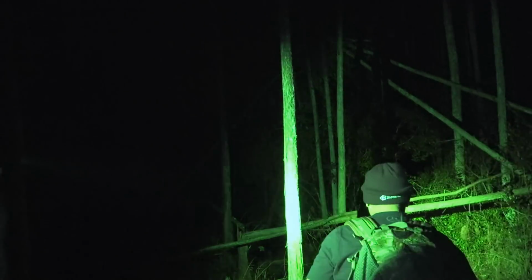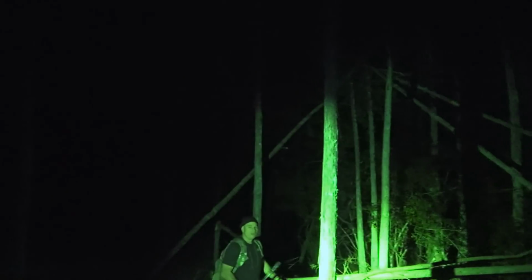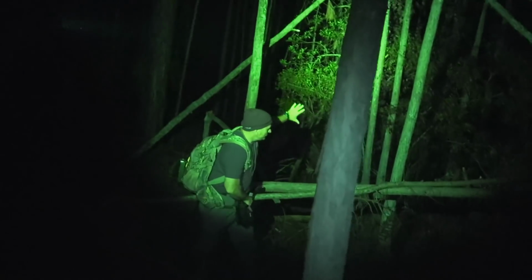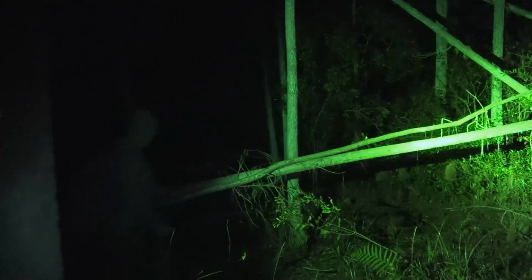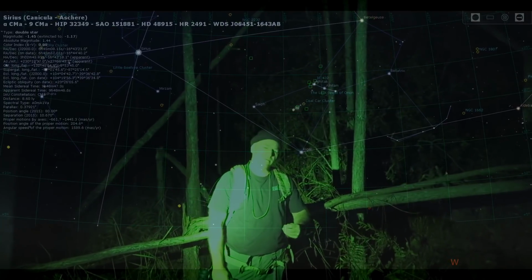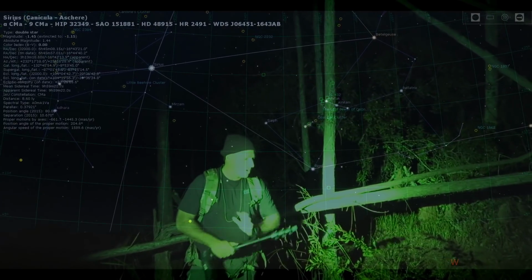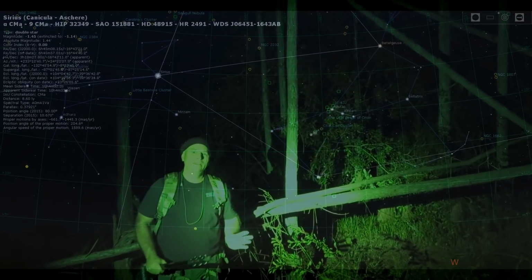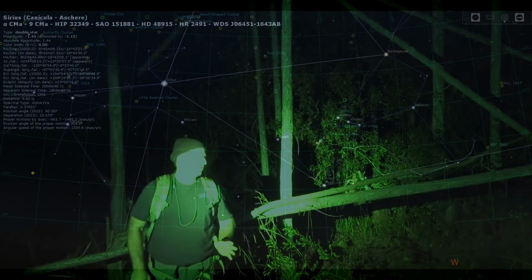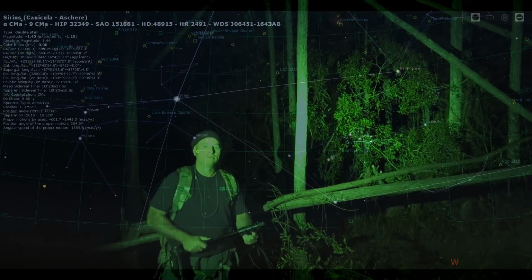The absolute tipping point for me was this part right here, okay? If you come here and you look at the triangle as it's coming down, and you look at this angle of this tree right here, this tree is a snap, okay? It is exactly 83 to 85 degrees, exactly what the triangle shows on the software. It was just mind-numbing. It blew my mind away. I was fairly confident and fairly certain that this structure is a representation of Sirius, okay?